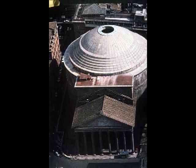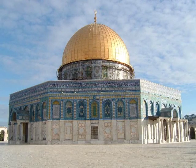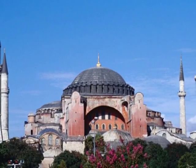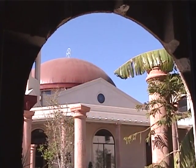A few of the most notable examples, in addition to the Pantheon in Rome, include St. Paul's Cathedral in London, the Dome of the Rock in Jerusalem, and Hagia Sophia in Istanbul. Some of these required decades to build, but today's technology allows for similar construction in a much shorter time.